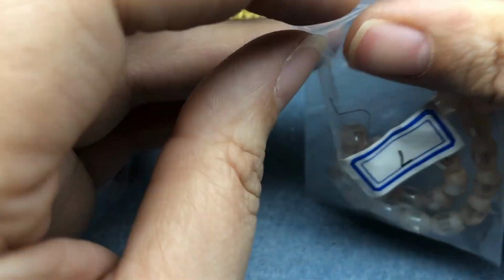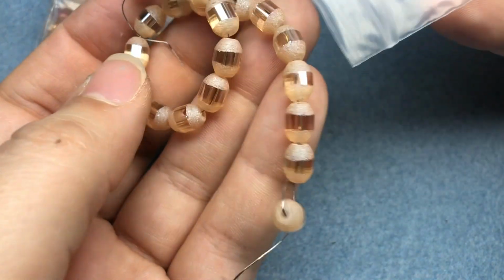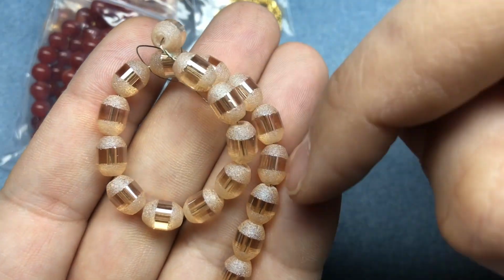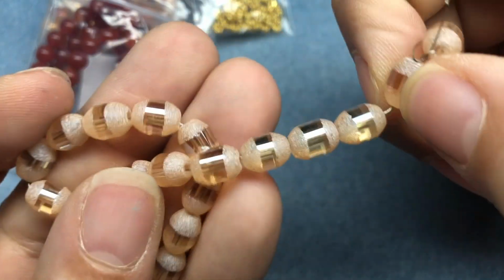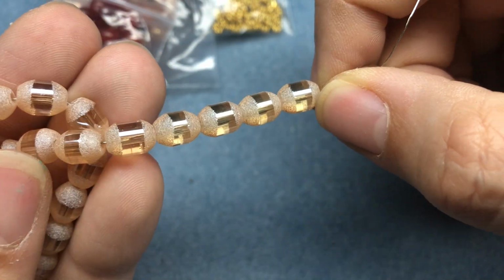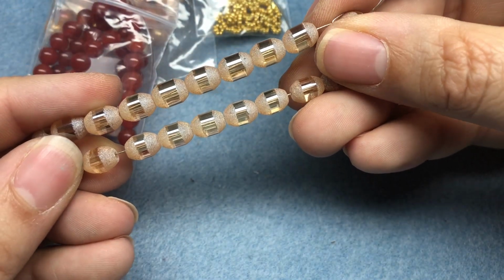Number 7, 20 piece, 9 by 7 millimeter half matte glass cylinder beads, apricot shimmer. Love those. We've gotten these before, but not in this shape. They've always been round, and I just love that we get a new shape. Those are so pretty. Now I want to do something with those, but I don't know what.